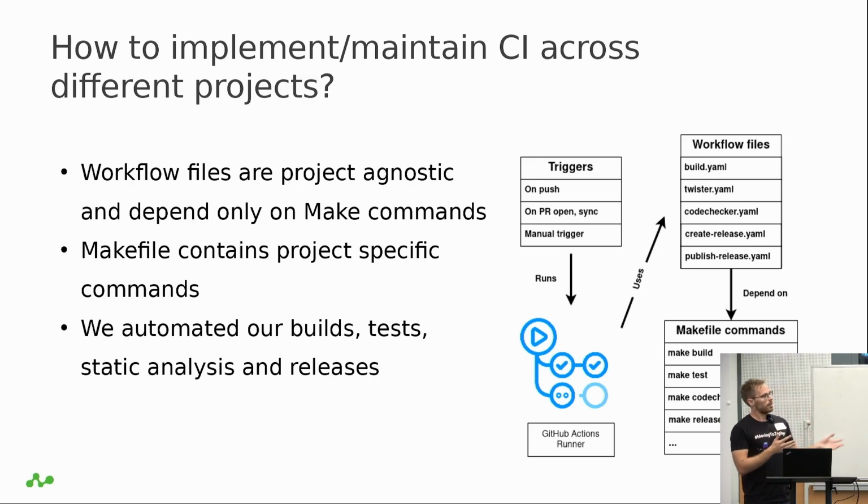So the setup that we thought of was to decide to have really agnostic workflow files, since we are working on GitHub. So it does not matter what the project is. The workflow files are there. We have specific ones for building, for running the twister, for running the code checker, creating a release, and publishing a release. None of those files depend on some specific west commands or some specific shell commands that your project needs. They depend on the makefile targets.